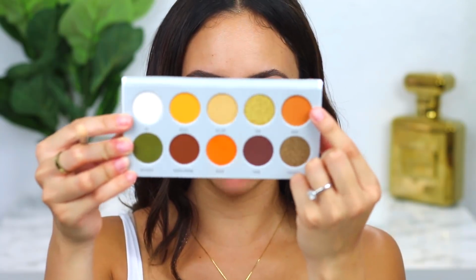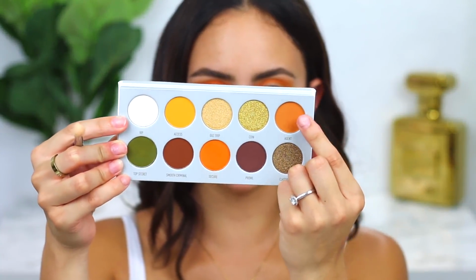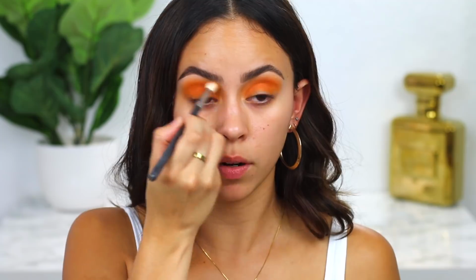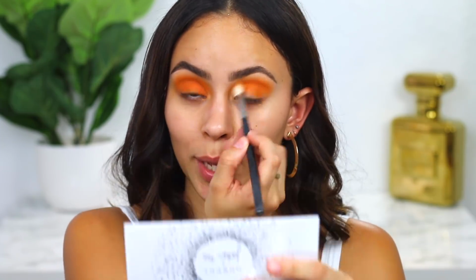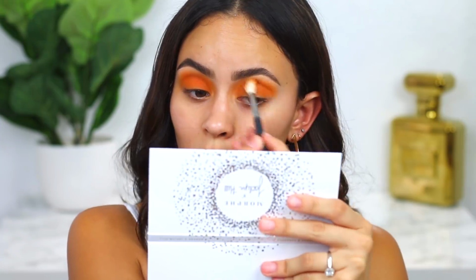With a clean brush, I'm taking a Morphe M513. I'm taking the color Agent, which is more of a cream soft brown color. I'm gonna be applying that onto my crease as well. I'm just gonna use that to deepen up the crease a little bit. I wasn't expecting this to be this orange, but we're already here. It's summer, why not play with color?